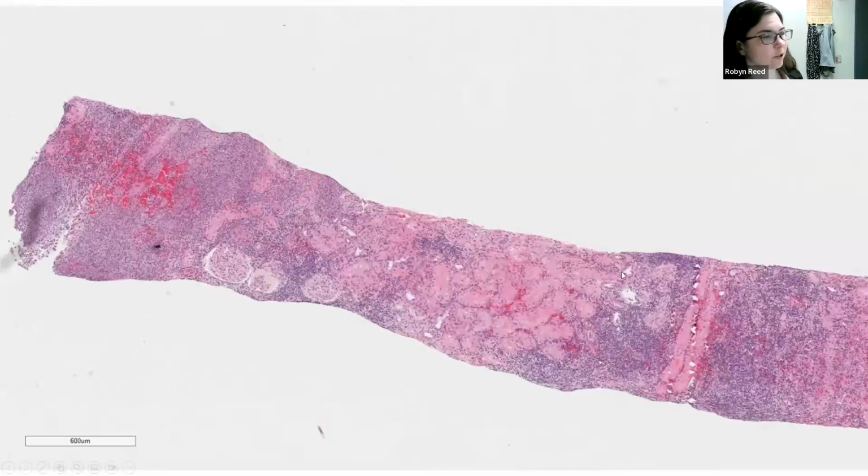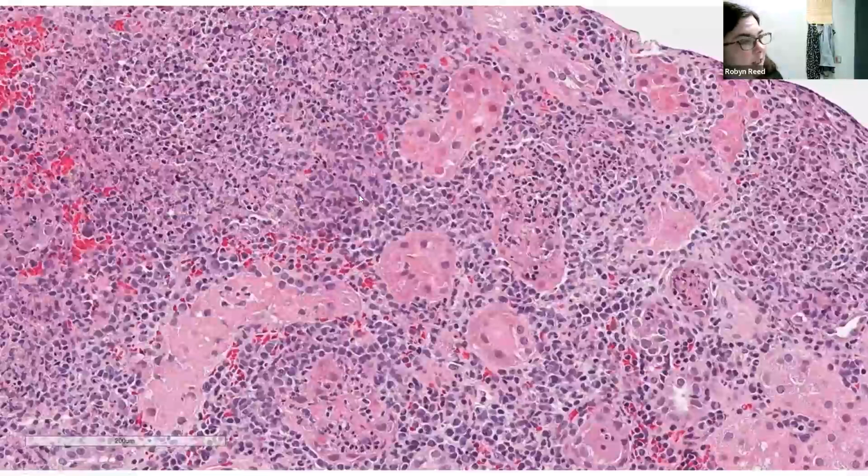This dense interstitial and tubular inflammation and hemorrhage. And looking more closely, you can see that this inflammation is mixed. There's lymphocytes and histiocytes, but there's also a lot of neutrophils. There's necrotizing inflammation in a number of areas, and there's a lot of neutrophilic tubular inflammation with tubular destruction.